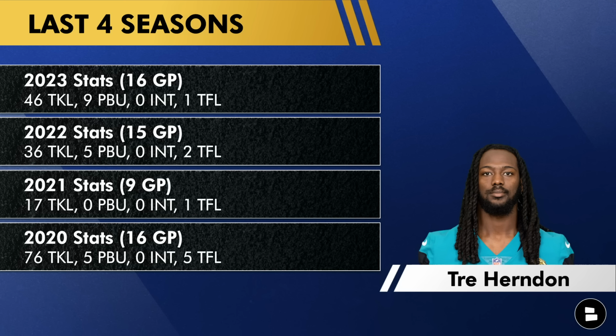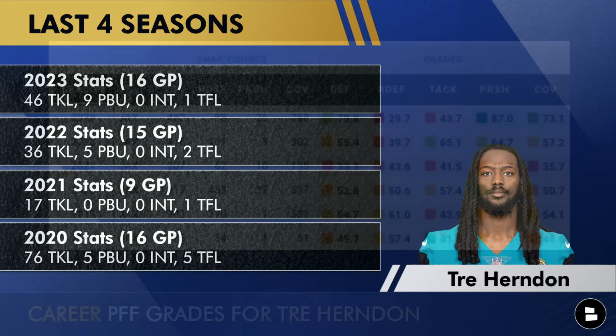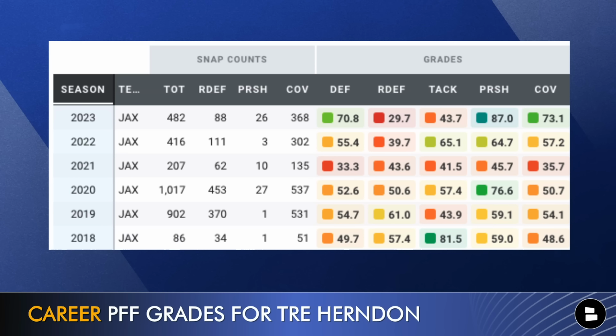We know the front four is going to be great. We know Carrick and McFadden are good players. We're hyped about the young safeties. But you add in a guy like Herndon, who has a lot of experience under his belt, broke 9 passes up last year, 5 the year before that, and then 5 pass breakups as well in 2020. He has showed he could produce. And he also was really good in the 2019 season. I know that's a long time ago, but he recorded 55 tackles, had 13 PBUs, and 3 interceptions.